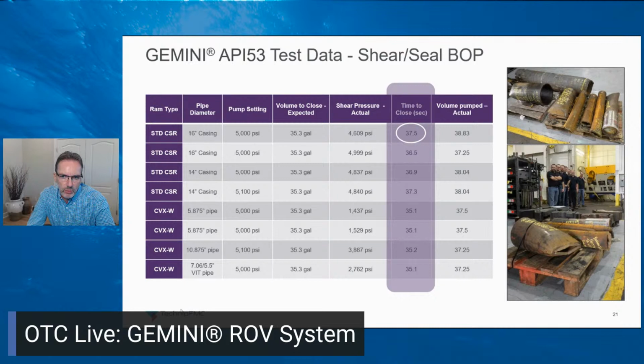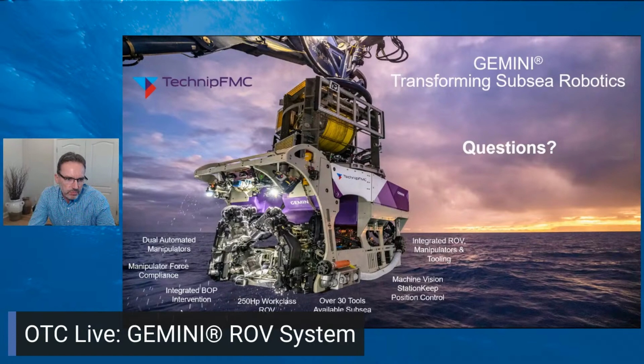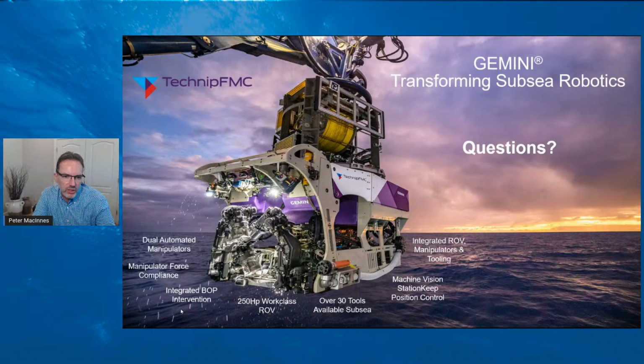And this system actually also lends itself well to 20K systems, which are starting to come into existence in the industry. So in conclusion, Gemini, it's really transforming subsea robotics. It is a fully integrated system whereby the ROV, the manipulators, and the tooling all work very seamlessly together. We have dual automated manipulators in the front porch of the vehicle.